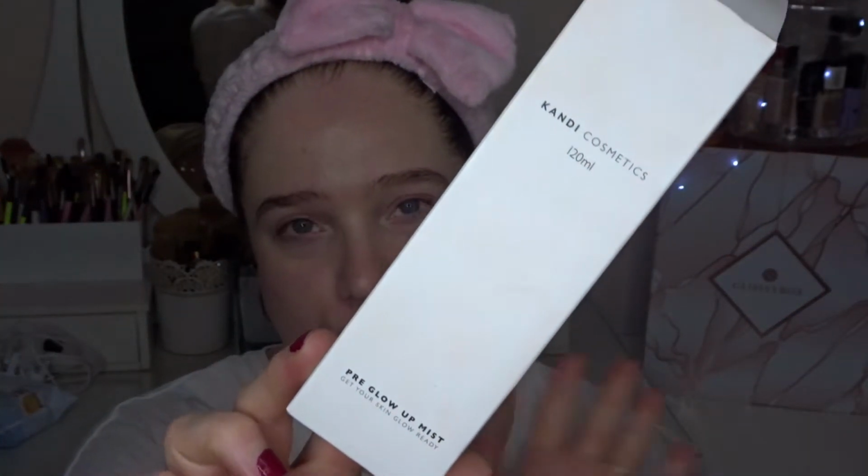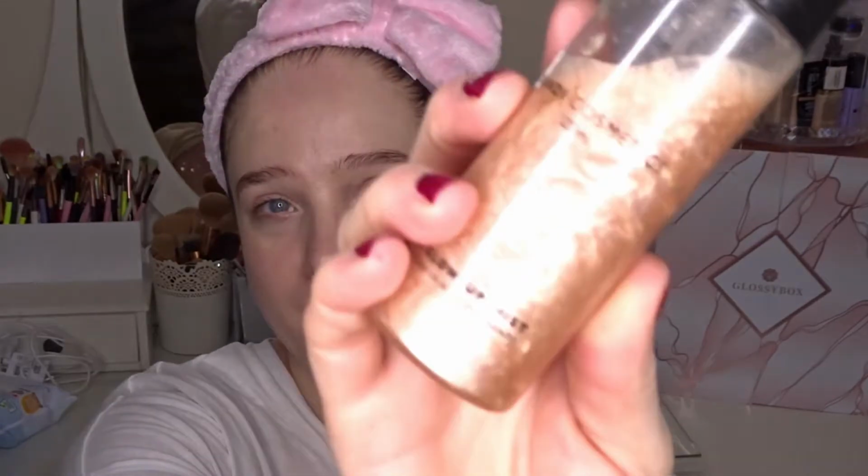And I'm going to be using this, I'm sure it's pronounced Candy Cosmetics, and this is the Pre-Glow Up Mist. I got this in a Glossybox or Rock Box, and oh my god, how satisfying is that? It reminds me of the iconic London spray. The only thing with this, it does leave specks of glitter all over the face, but for this look I'm going to use it. It smells so fresh, but I don't know if you guys can see, there are little speckles of glitter all over the skin.